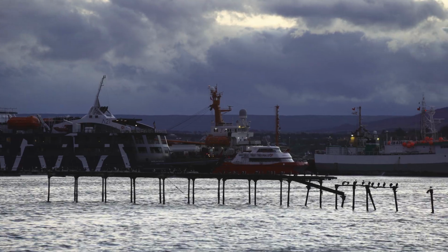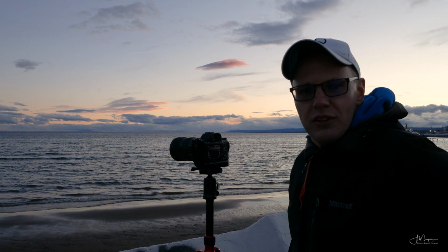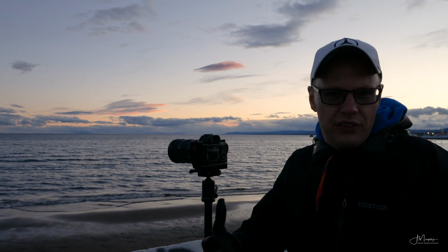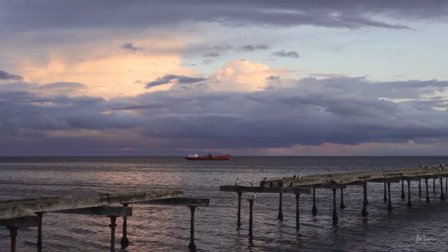So I've set up here on the tripod. I'm having another long exposure photo. So I guess today has been kind of a long exposure day, because again I just want to smoothen out the water and concentrate on the birds and the pier. I think it's going to be a nice image and a nice conclusion to the day.